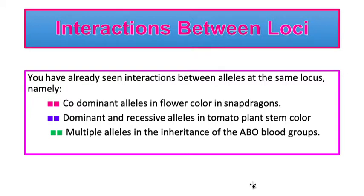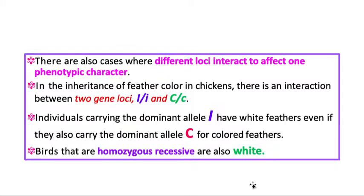So you've already seen interactions between alleles at the same locus, namely codominant alleles in flower color in the snapdragons, dominant and recessive alleles in tomato plant stem color, and multiple alleles in the inheritance of the ABO blood groups. So there are also cases where different loci interact to affect one phenotypic character. In the inheritance of feather color in chickens, there is an interaction between 2 gene loci. Individuals carrying the dominant allele have white feathers, even if they also carry the dominant allele for colored feathers. And birds that are homozygous recessive are also white.